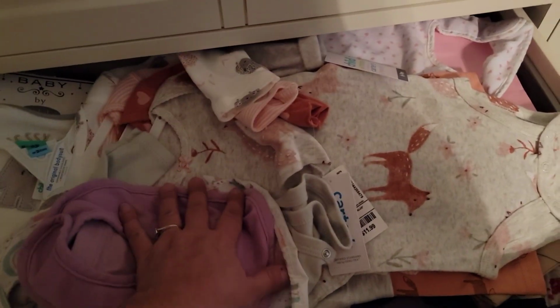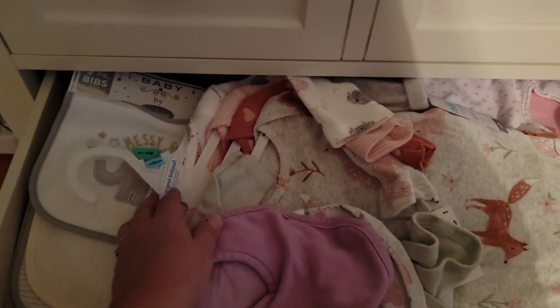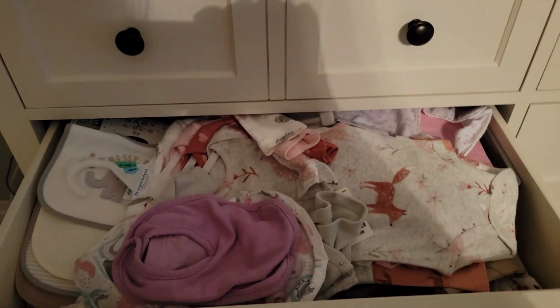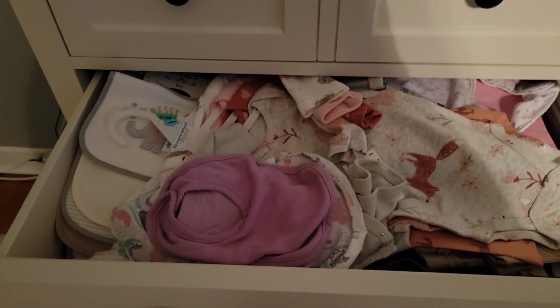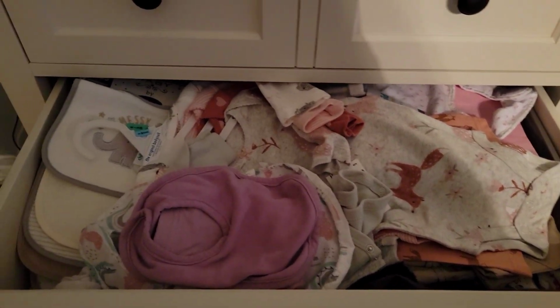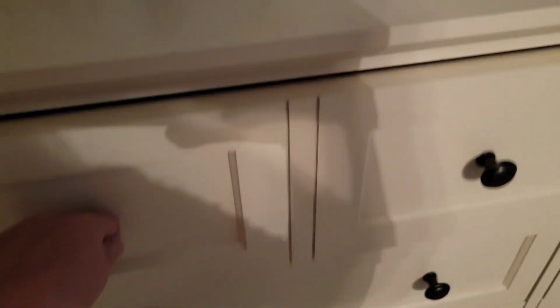This is all baby stuff. So when the babies come over, we have brand new stuff in here right now, if they need a bib or clothes, things like that. So I've just got some random baby clothes. I just need to organize it. I do want to leave it here, because it's nice to have a location to put it, not just sitting around.